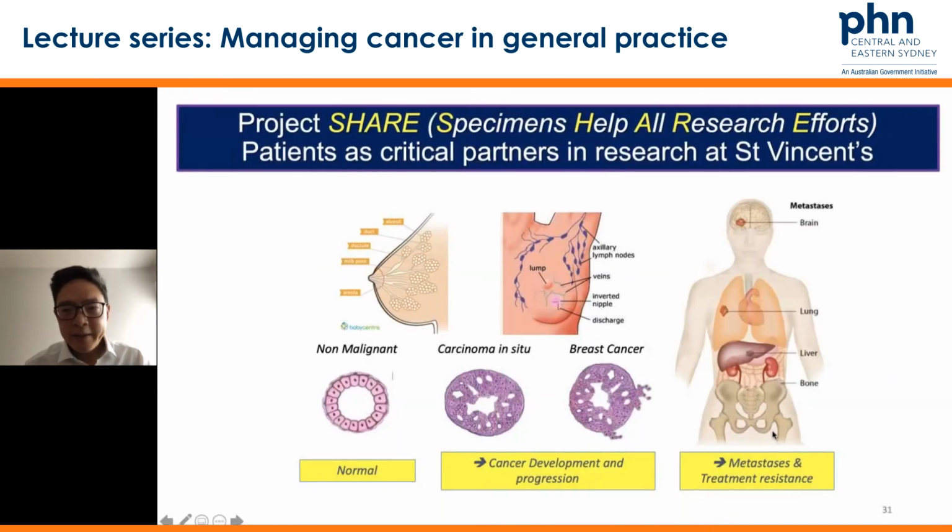Another thing that we tend to do at St. Vincent's, or we offer all patients, is the opportunity to participate in Project SHARE, which stands for Specimens Help All Research Efforts. So we collect tissue from participating and consenting patients, from non-malignant tissue to carcinoma in situ to breast cancer to even metastases, where we perform metastatic biopsies on patients. This tissue then gets sent to the labs at the Garden, including my lab. This really enables and empowers patients to be critical partners in our research endeavor to find better treatments for them.